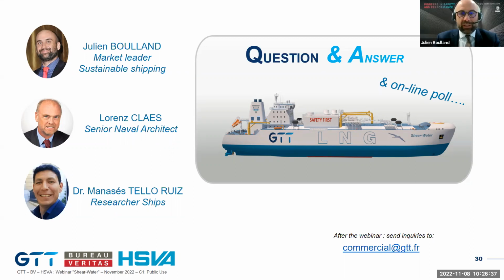So there is a question I think would be for Manasés or for Lorenz, maybe. It seems the wet surface is increased compared to a conventional midship. Why does the ship performance get better? Who wants to take this one?